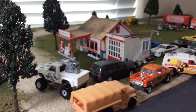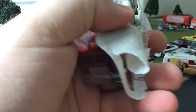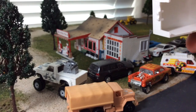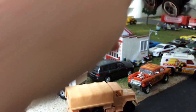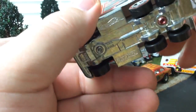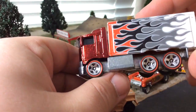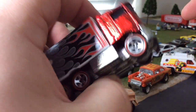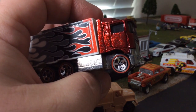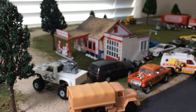The last two are highway haulers. One from the Classics, which was 2006. Oh, geez, that's awesome. Well, there you go. Basically just a semi. Well, I wonder what happened there. Interesting. Very interesting. Cool Spectre Flame red paint on that. Wonder why the heck that came off like that.